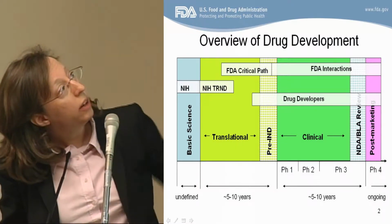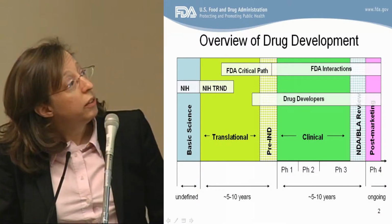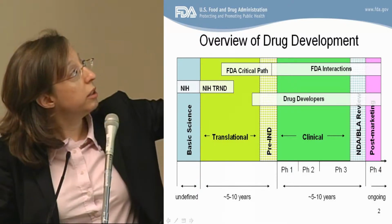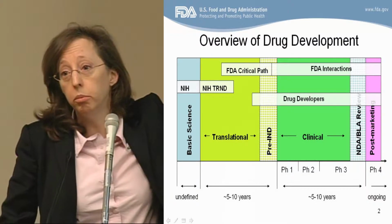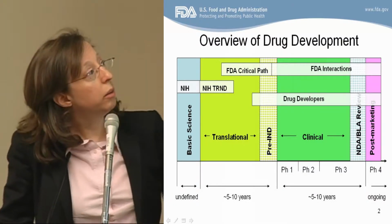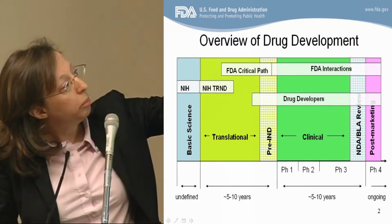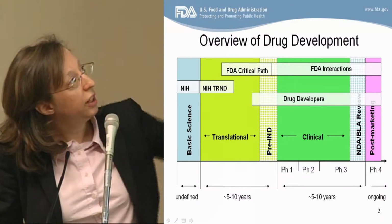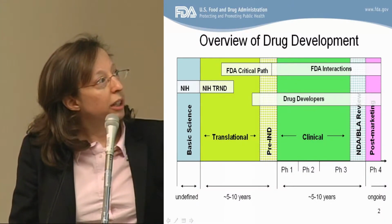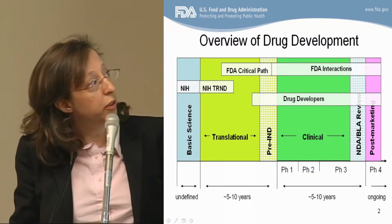But more recently, we've had what we call our critical path, and I'll explain a little bit more about that in a little while. And drug developers can really fit in anywhere along here. Sometimes the larger pharmaceuticals, for example, have their own basic science in-house. Some of the smaller companies may be involved around, but really anywhere along. And what I'm trying to show a little bit is this translational phase has traditionally been a little bit less active than the two bookends, if you will.